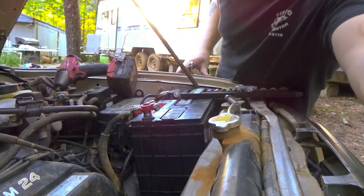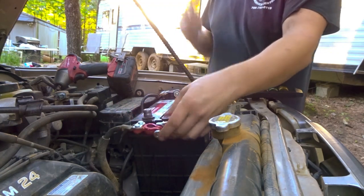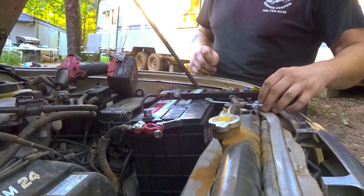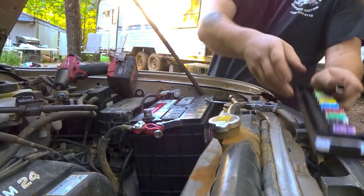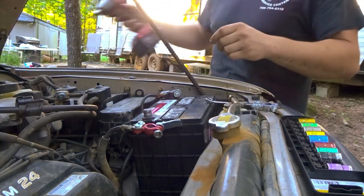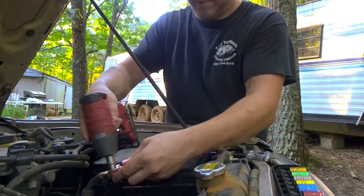One thing about it is this one had those quick connects on it. You just turn that and it tightens them down. I don't know where in the world the guy who had this truck before me got them from, but I couldn't find them. I hate having to go to work all day and then come home and still work on more stuff. But at least it's simple enough. Just sit there and unbolt them.